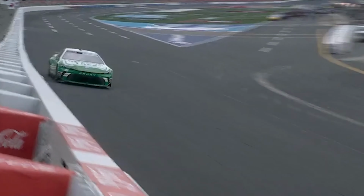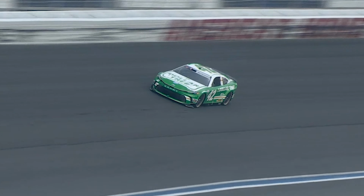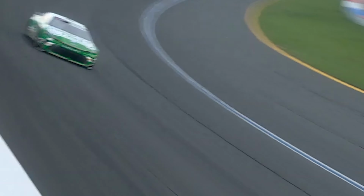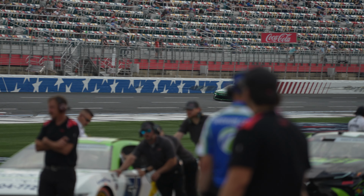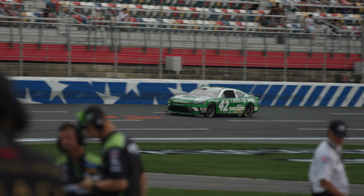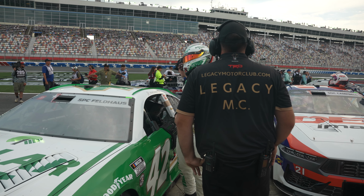John Hunter Nemechek won a truck race here in 2021, and this will be his second 600. John Hunter ran a lot of laps in practice. I think he was comfortable with his race car. Yeah, you see him run the bottom of the racetrack right there. Just loses all that momentum that middle lane carries off the corner. Second fastest.